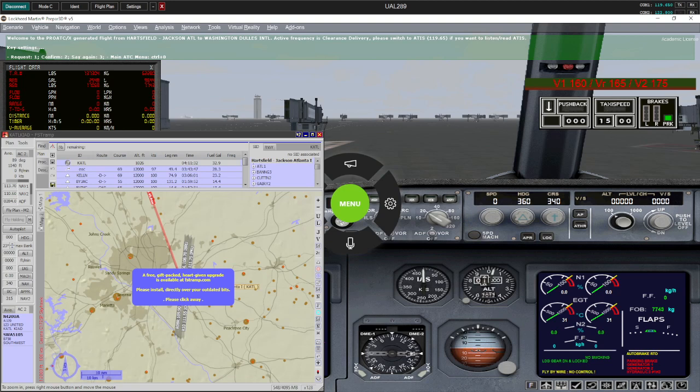What I am going to do is get a weather request. The 3D weather request, please select an option: current active weather. Reports look pretty good. So he's going to do his stuff.